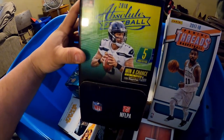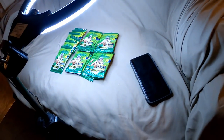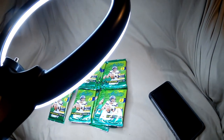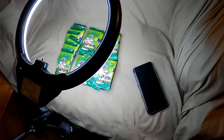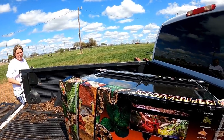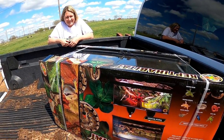So, yep, we're listing these up now to see what we can get out of them. This is our current eBay setup right now. We have our dumpster chair and a sheet draped over it with our little ring light to take pictures of them. Pretty cool. So as I said, Stacy did a little bit of diving while she was out getting her hair done. She had to have some help loading it, but there it is.